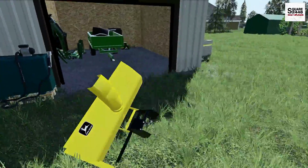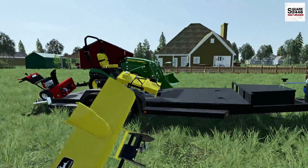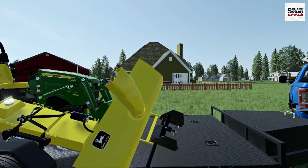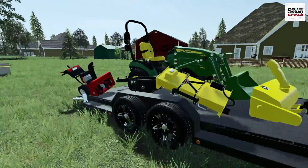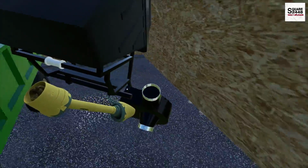Now, this is always a bit tricky, this snowblower attachment, but maybe we don't need the snowblower if we have this as well. Oh yeah, we'll be able to fit that here. Pretty full trailer load, and we can't forget the mower deck.